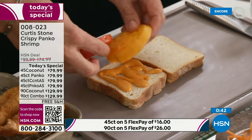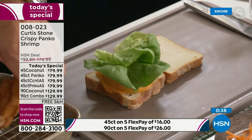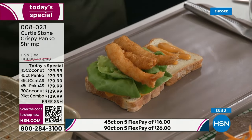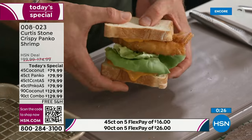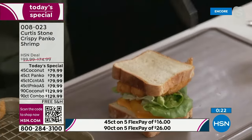I pop it down, so a big slice of tomato, a couple of lettuce leaves. Then I stick three of these because, like I said before, I'm feeling greedy tonight. A little bit more of that sriracha aioli on top. Imagine serving this incredible sandwich. I mean, give me a look at that. How about that? So, so good.